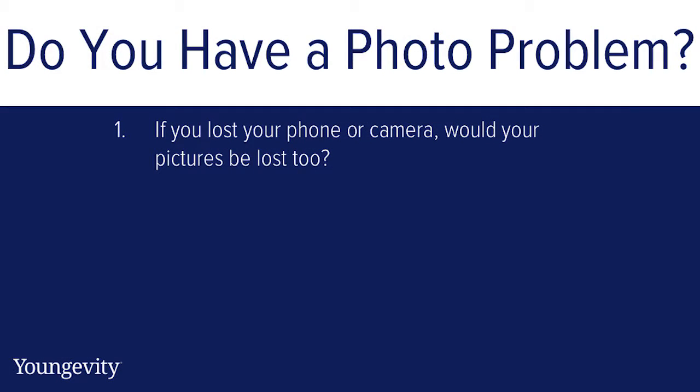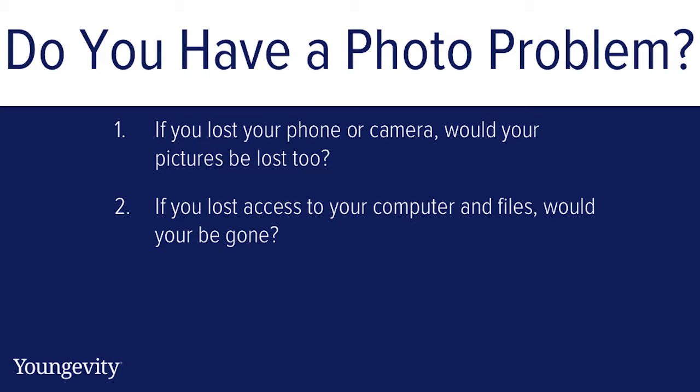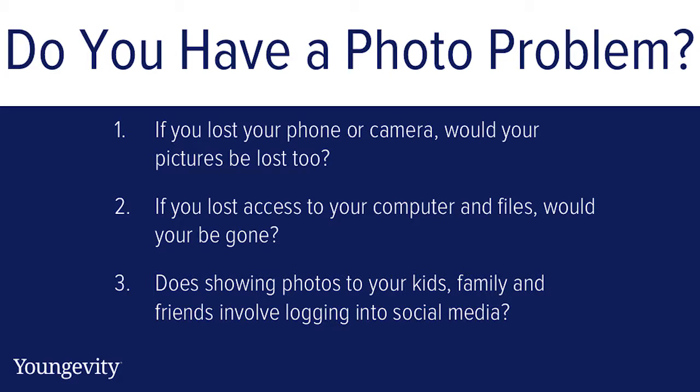So let me start by asking you 3 questions. Number 1, if something happened to your phone, would you have a problem with your photos? Number 2, if you were forced to evacuate your home suddenly, would you have a problem with your photos? And number 3, if the only way for you to show your friends and family and your kids your pictures is to give them access to your Facebook or Instagram account or log into your computer, you might have a problem with your photos.